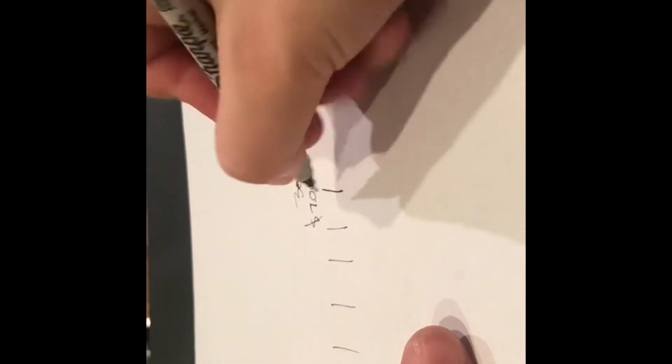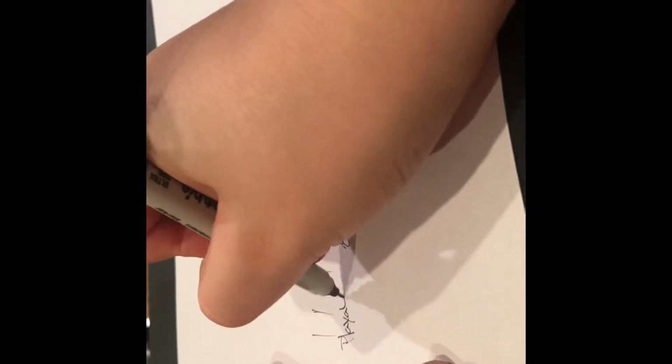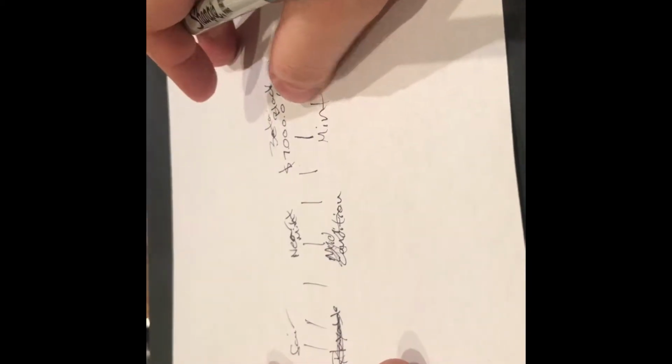So you got your base price. This is your top price. As the condition goes down, you've got to figure it like this. You got your 7,000 for mint. You got your mid, we'll call this near mint. And your lowest is playable or fair condition. That's your bottom line condition. So as the condition deteriorates, the value goes down.